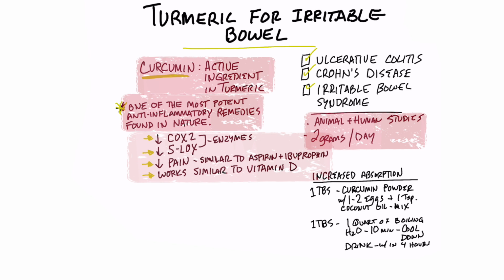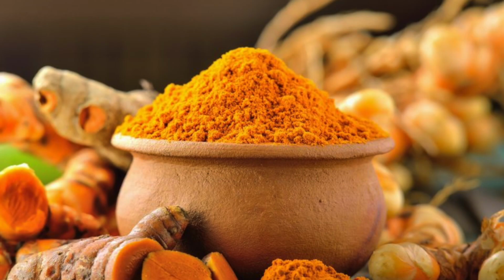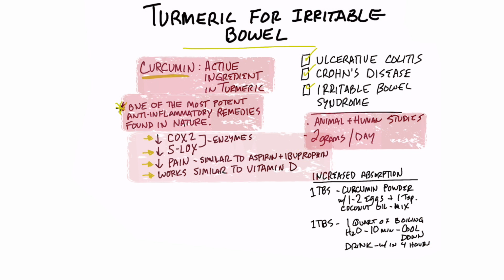And the mechanism is very similar to vitamin D. So you might even also want to add vitamin D if you have this. But turmeric is a very good thing because it's very effective and it has virtually no side effects. You can also increase the absorption 2 different ways.